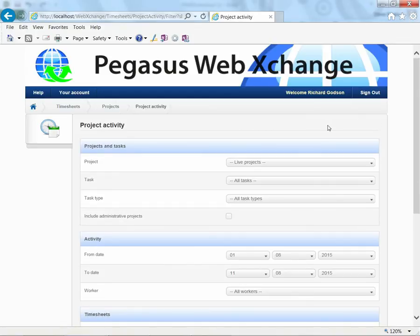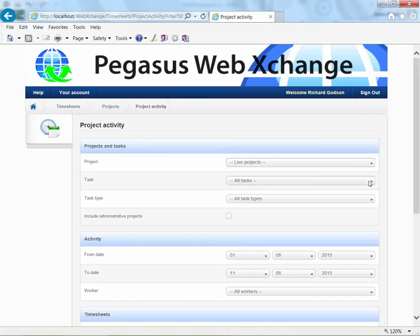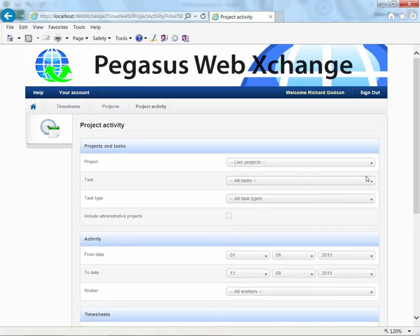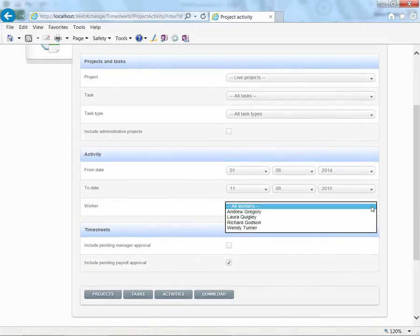The first screen is a filter so that we can reduce down the data selected to only be that for the areas that we're interested in. We can choose live projects, active projects, closed projects, or indeed we can choose individual projects themselves, such as the head office project. We can choose tasks and task types. So we can choose all task types, for instance, or we can be selective to individual task types. We can change the date range. And also we can select all workers, or we can choose individual workers to report on.